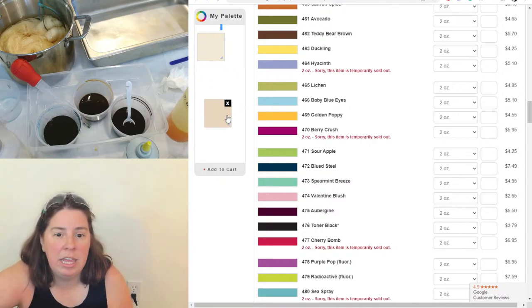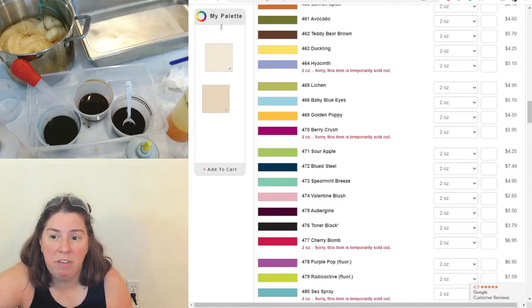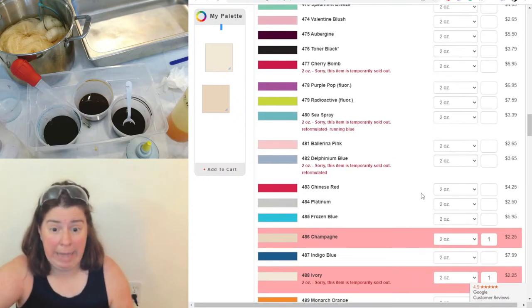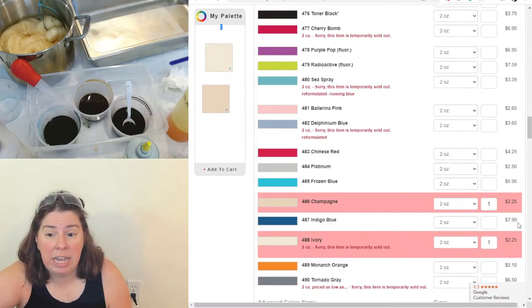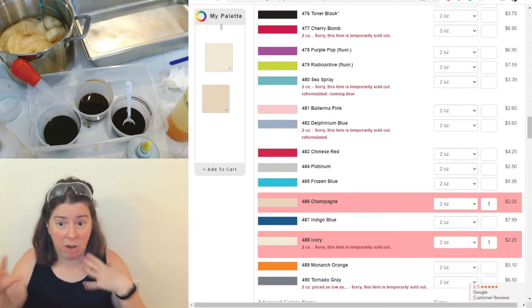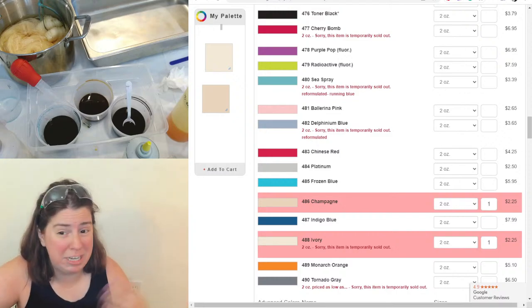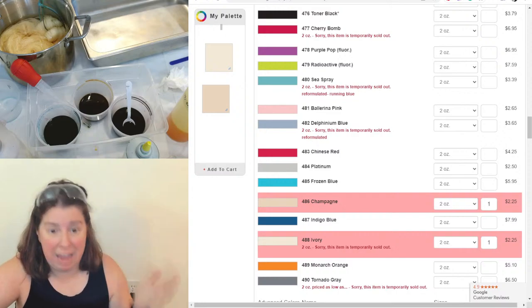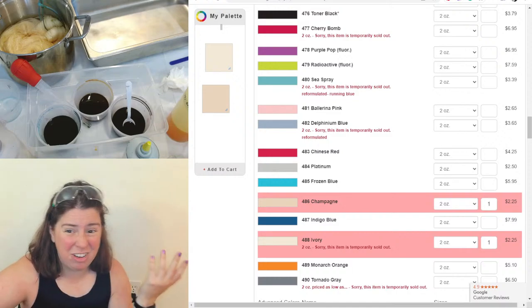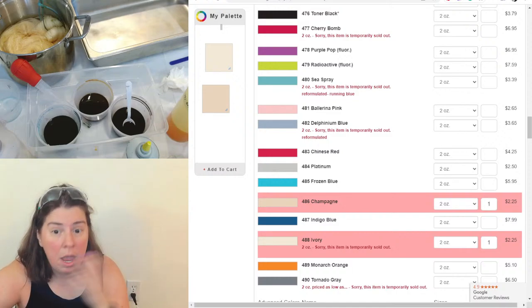But anyway, the champagne is really nice. It's very subtle. Now, are premixed pastels expensive for what they are? Yeah. Now granted, compared to indigo blue, which for 2 ounces is $8, these pastels are $2.25. Same with platinum. Dharma does adjust the prices of their acid dyes based on the actual, I think, material costs, which is nice. I think Jacquard, all the dyes are the same price across the board. So if you buy the ecru, you're paying for a lot of filler.